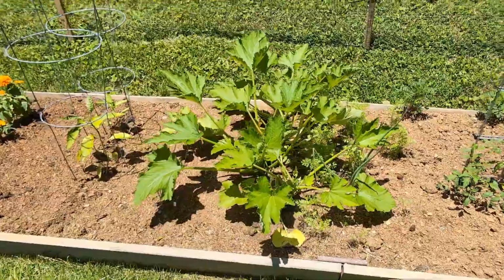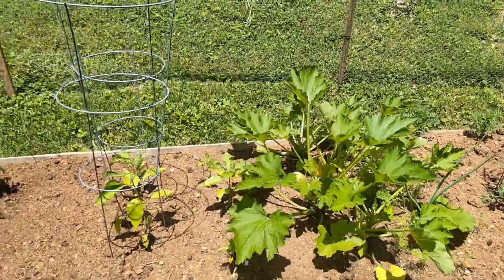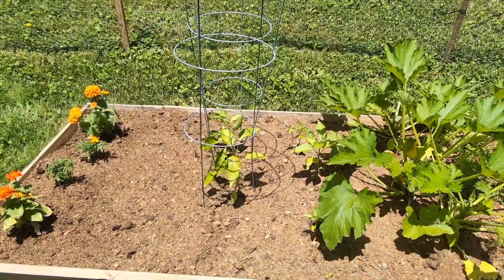And then here, I have three zucchini plants. Those are doing well. The groundhog did not touch those. I don't know if it's because they're a little prickly. I don't know.